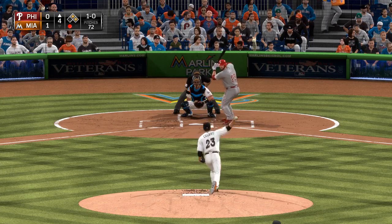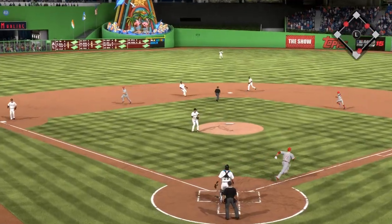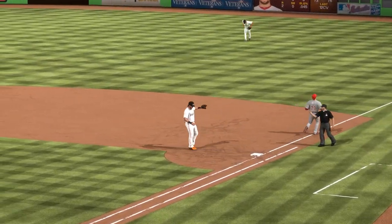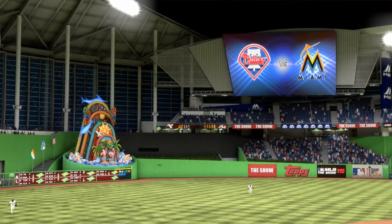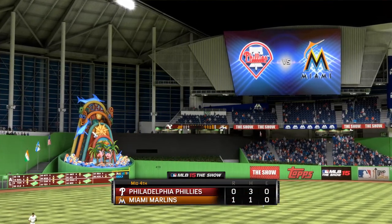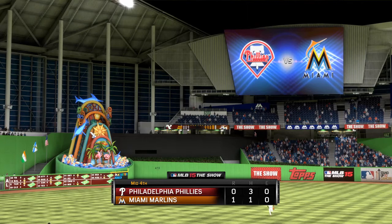Here comes the 1-0. Right back to the mound. Could be an easy 2. To Gordon for 1. On to Morse at first. It's a double play, and the inning is over. The dangerous Giancarlo Stanton will get the first shot when we return.